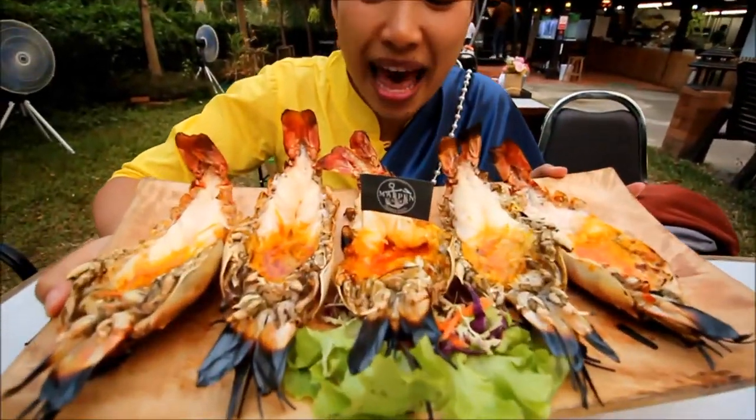Oh my gosh, you guys, look at this. Oh my god. Grilled big giant prawn.